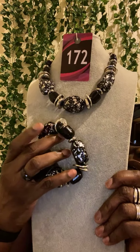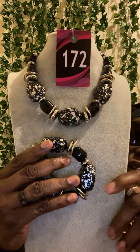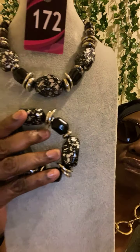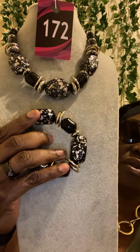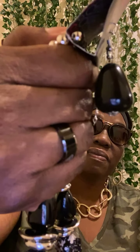And I will not separate them. No, no, no. She is a blockbuster piece as well. Very pretty. And the complimentary earrings are crazy. Look how big she is. Complimentary earrings.